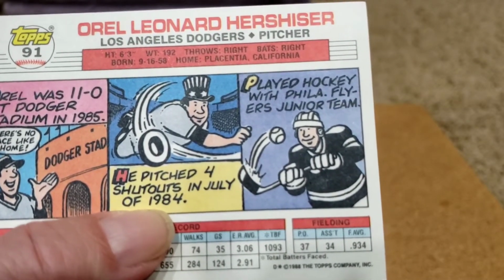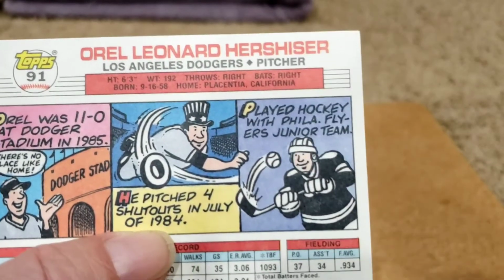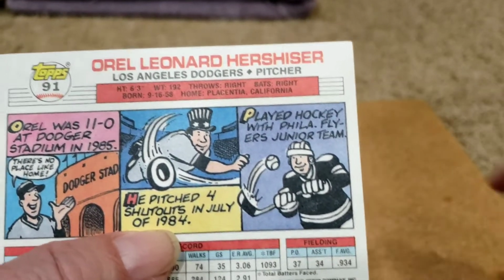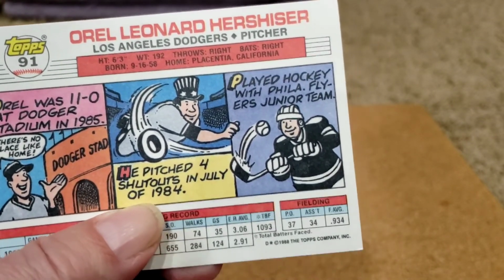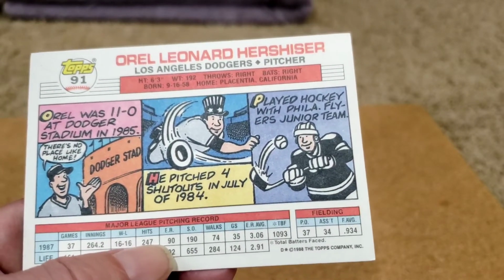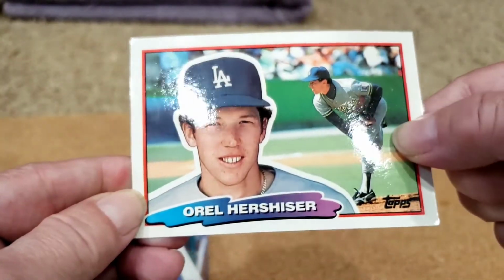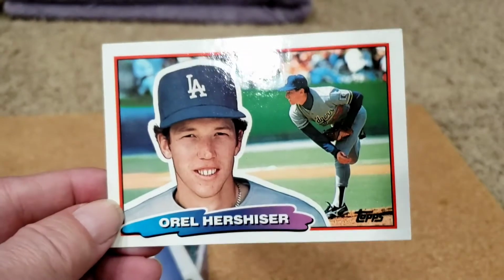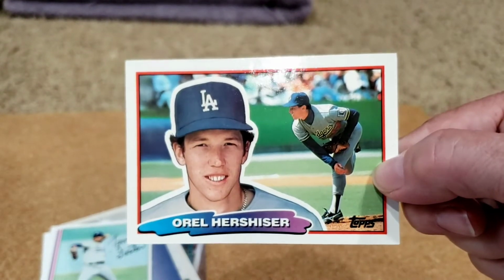"Played hockey with the Philadelphia Flyers junior team." So another hockey reference. I would have done all of these as hockey references if I could find enough of them. So yeah, again, like another great athlete, pitcher, best athlete on the field. And what would have happened if he would have been a professional hockey player? I guess we will not know. But wanted to share these interesting facts I found on the back of the cards.